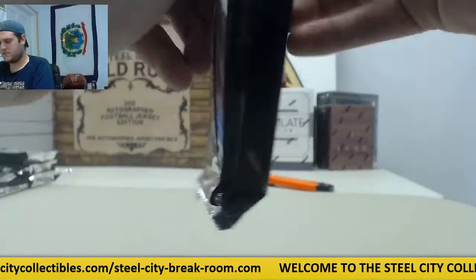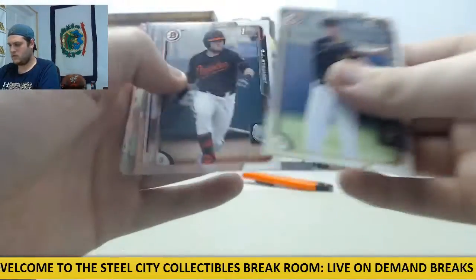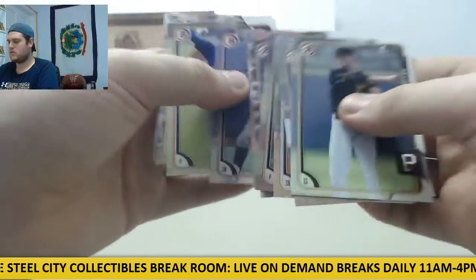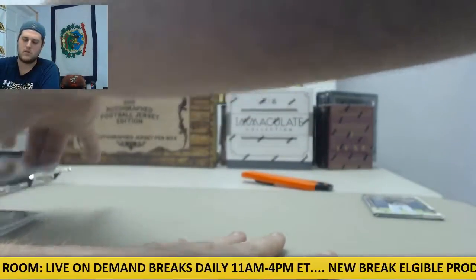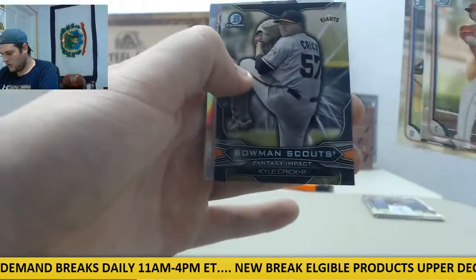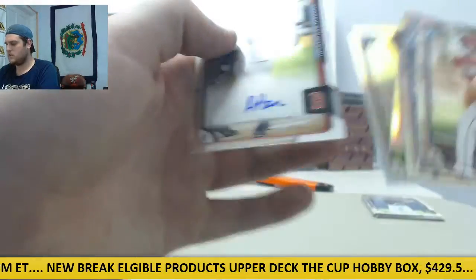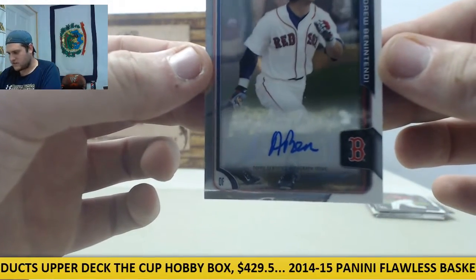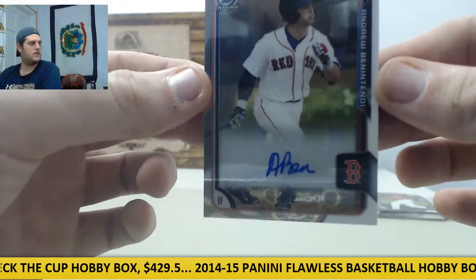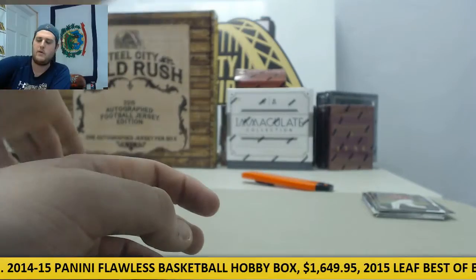All right, we got a few more packs to go. There's like six more to go. Bowman Scouts, Kyle Crick for the Giants. Another auto right here. Andrew Bianetti for the Red Sox. Andrew Bianetti, no number. Nice one over there. Put that one up so that we get that one sleeved.